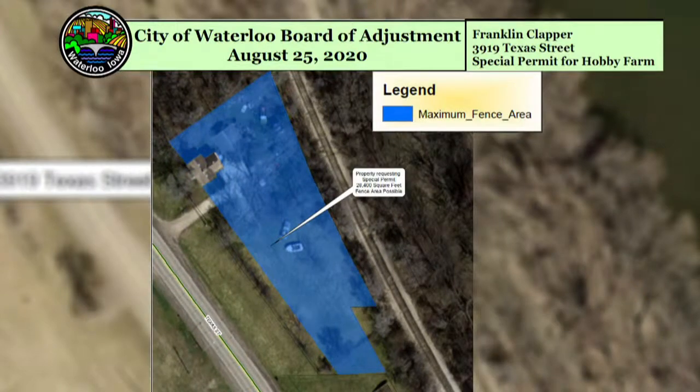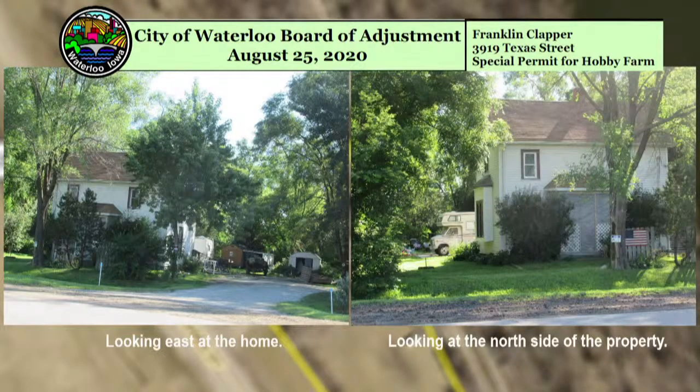This is Schrader with staff. So staff was a little hesitant in its recommendation to go contrary to the urban animal hobby farm requirements, since it is relatively new. We haven't seen too many requests, but we do recognize that this is a very unique site. Just if the goat is going to be approved, that is considered an intermediate sized animal. So the fencing requirements then kick in a 10-foot setback from all the surrounding property lines.